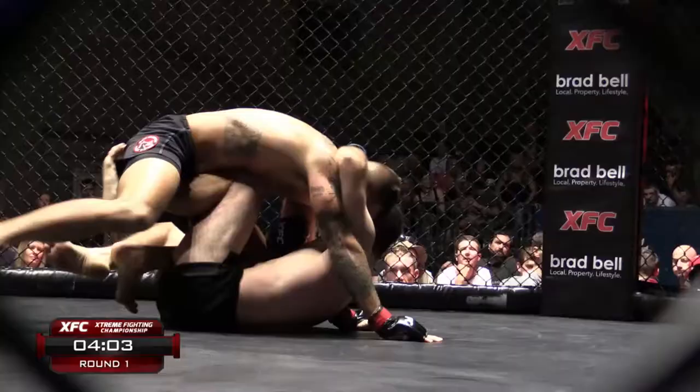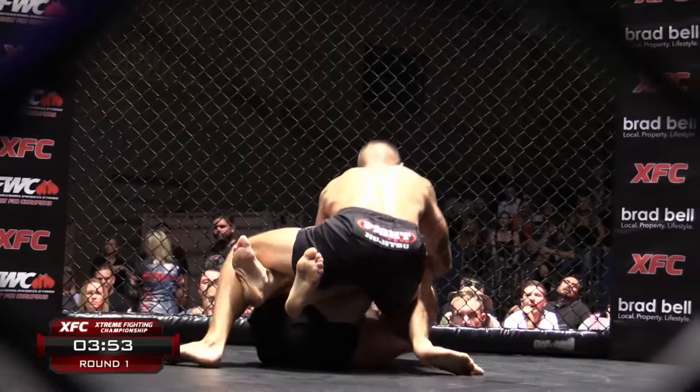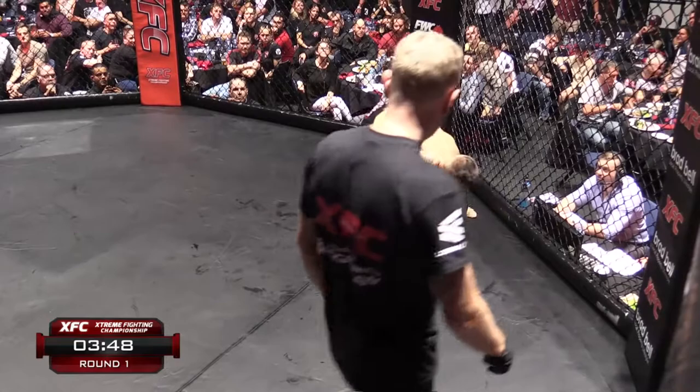Hain's actually up a weight division at the moment just to avoid some injuries, so it'll be interesting how he does handle this weight difference. Physically speaking, though, he's looking pretty good. It's nice to see him threaten with the choke as Robson came up, and then as he went to do it, he landed some strikes and Robson went back down to defend it.